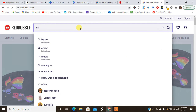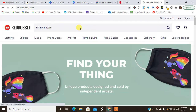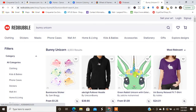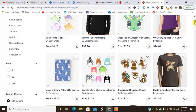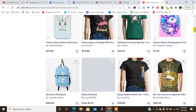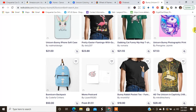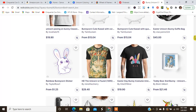So let's look up bunny and unicorn on Redbubble. So here's a bunny unicorn. So it is possible, 4,000 search results. So there are some bunny unicorns out there. It's probably some fox unicorns. So again, that is a thing. So you guys can get on that. Here's a flamingo with bunny ears for Easter. So this is the perfect way for you to get where you need to be by merging things.